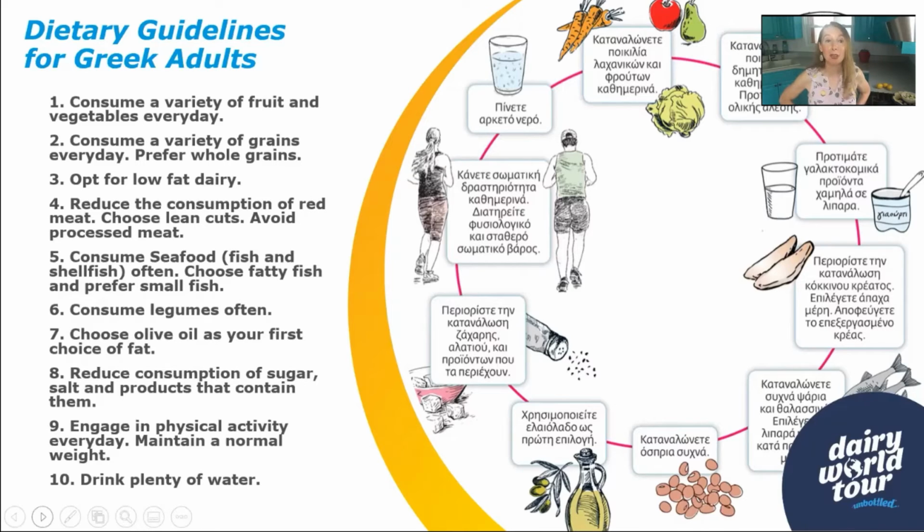But I would point you to number 5, where you see that the Greek government points out that those small fatty fishes are the ones that are most traditional in the Greek diet, and they have some of the best benefits, but they're also very sustainable. So they highlight those in there. And then of course, number 7, the Greek government tells their citizens to choose olive oil first, which of course makes lots of sense because they grow it there and it's the traditional Mediterranean diet fat. All right, next slide.